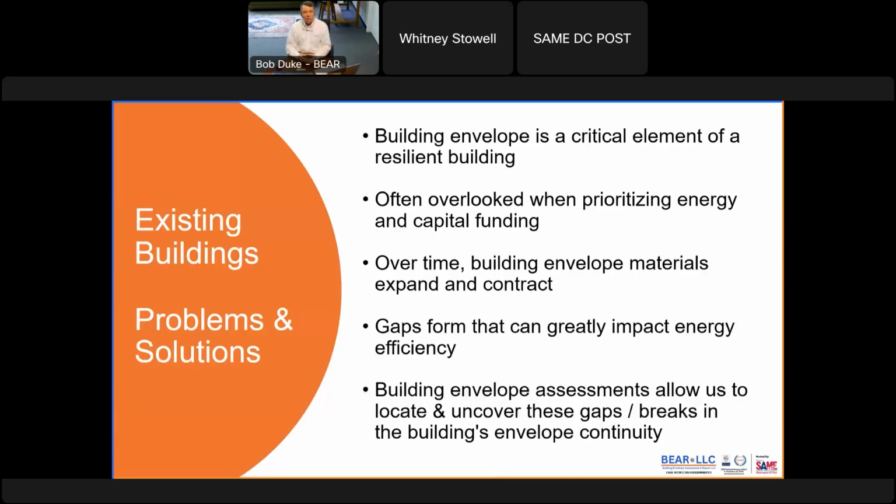So let's move on to existing buildings. So the building envelope is a critical element of a resilient building. Yes, it's often overlooked when prioritizing energy and capital funding. And I'd ask you to pay particular attention to number 3. Over time, building envelope materials expand and contract. And it's important because it's not just over time, it's all the time.